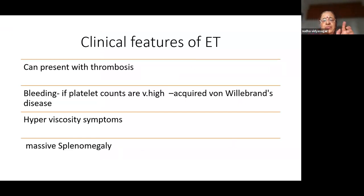Paradoxically, ET can present with bleeding, especially if the platelet count is 10, 15 lakhs, like that, because acquired von Willebrand disease occurs only after a platelet count of, say, 9, 10 lakhs. It doesn't occur at lower platelet counts. You know that, isn't it? So remember that hyperviscosity symptoms are known for everybody, and there's this massive splenomegaly.